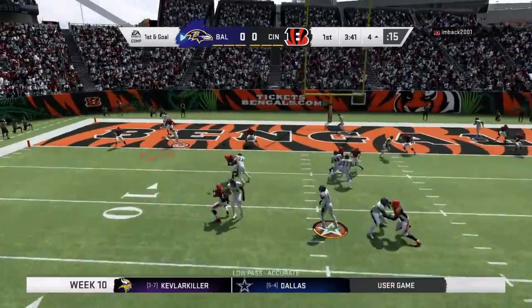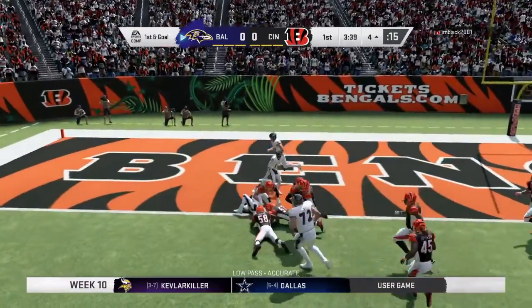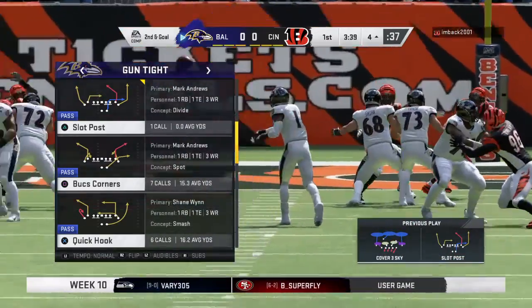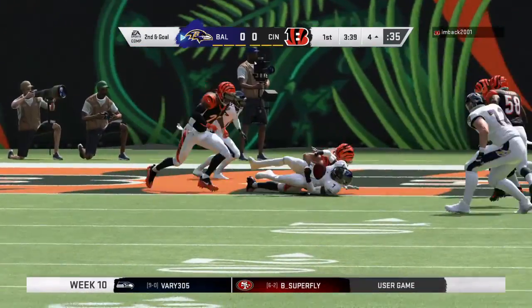Jackson from the shotgun. To the goal line, but it's incomplete. They were trying to go to Brown once again, but it'll be second and goal.